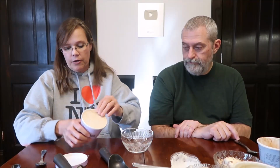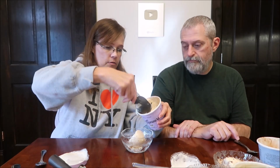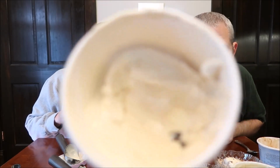This is tiramisu. It is coffee and vanilla ice cream with chocolate chips and some cake pieces. 280 calories for 2/3 cup, or 750 for the entire container. Okay, so there's going to be cake pieces, there's going to be chocolate chips, lots of stuff. Okay, this one is softer, which is fine. Ooh, looks like you got some chocolate chips in there. Smells like coffee. Ooh, it does smell really good.